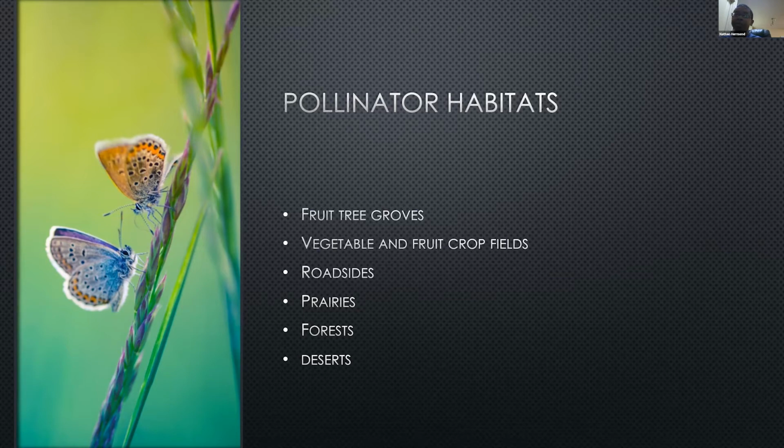Of course, your vegetables, fruit crop fields, lots of roadsides. So a lot of your bees and your hummingbirds are going to be seen frequently on roadsides and fields near where civilizations are. And that's just because that's where your native wild plants are growing most commonly. Of course, prairies, because prairies are typically a mix of a whole bunch of different species. So you're actually going to get, I would say, prairies and forests and possibly deserts will be where you see a lot of different species that you kind of have a crossover in different types of pollinators.